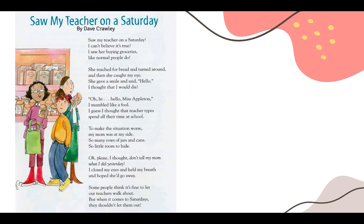Saw my teacher on a Saturday. I can't believe it's true. I saw her buying groceries like normal people do. She reached for bread and turned around, and then she caught my eye. She gave a smile and said, "Hello, I thought that I would die." "Oh, hi. Hello, Miss Appleton," I mumbled like a fool. I guess I thought that teacher types spend all their time at school. To make the situation worse, my mom was at my side. So many rows of jars and cans, so little room to hide. "Oh, please," I thought, "don't tell my mom what I did yesterday." I closed my eyes and held my breath and hoped she'd go away. Some people think it's fine to let our teachers walk about, but when it comes to Saturdays, they shouldn't let them out.